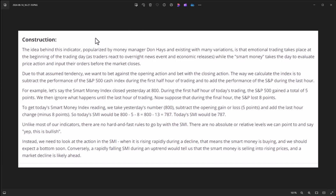Now, what smart money and dumb money do is they use vehicles to determine what is smart and what is dumb. What Don's doing is he's using time of day to determine it. So it doesn't matter what takes place, what matters is when it takes place. Okay? Huge distinction. So there's many variations.